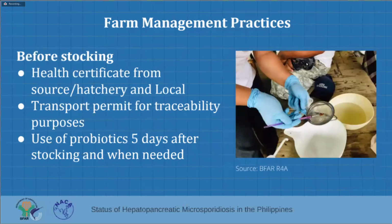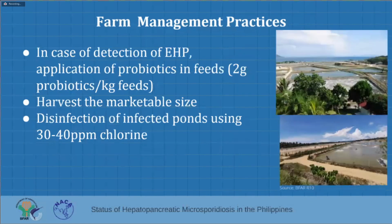And before stocking, as I mentioned, we are very particular with the health certificate from the source or the hatchery, that it should be taken from accredited hatcheries. And also the local transport permit for purposes of traceability. And there are farms that use probiotics 5 days after stocking and when needed. In case of detection of EHP, application of probiotics in feeds, usually, according to farmers, they double the dose of the probiotics, and they harvest if it's already of marketable age, and disinfect infected ponds using 30 to 40 ppm chlorine.